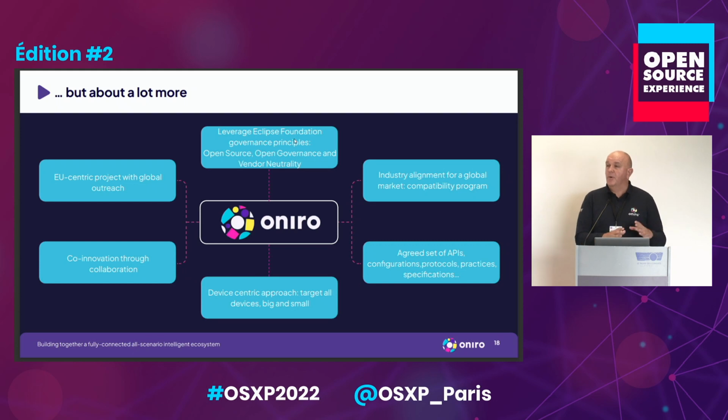Then I talked before about the main values that Eclipse Foundation brings. And those are important: the open governance, vendor neutrality, transparency, openness. Those are relevant. It's not just about the license, right? Doing open source the right way is important for the sustainability of your project.